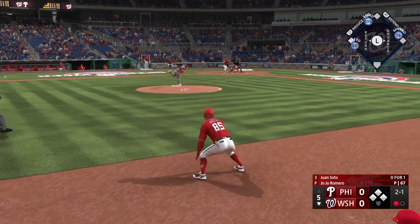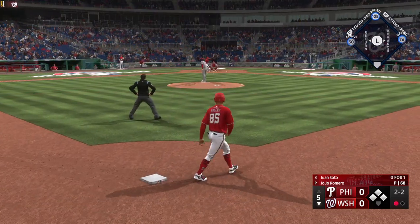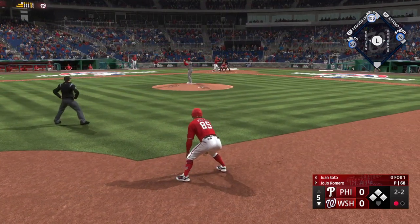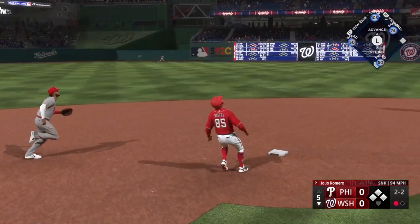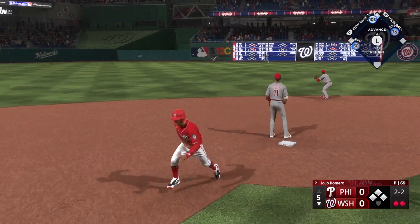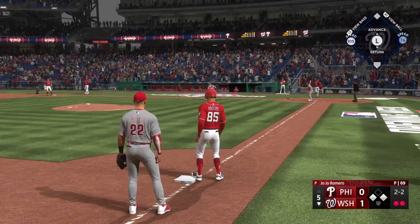All loaded up. Dangerous hitter at the plate. Fouls one off. 2-2. Bases loaded. One away. That's towards center. Quinn makes the play. Both runners tagging. Oh, the throw is wild.